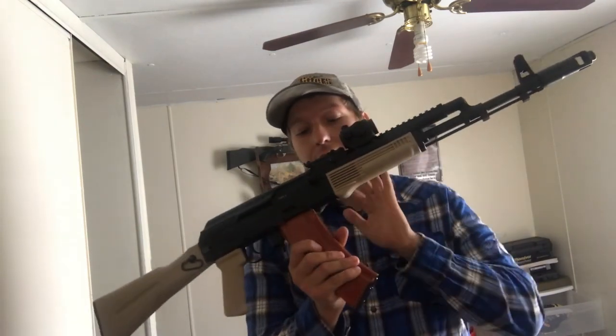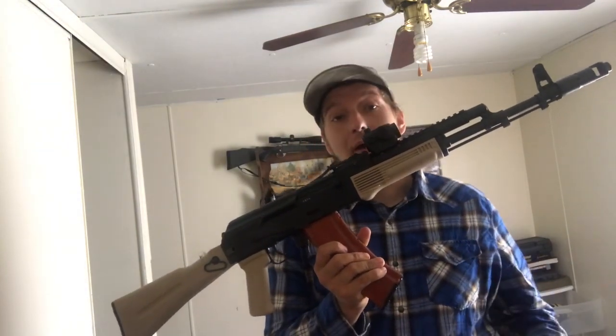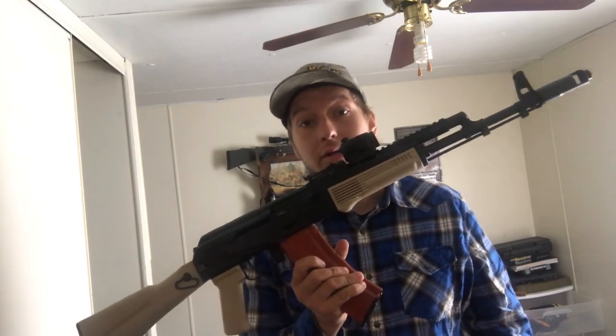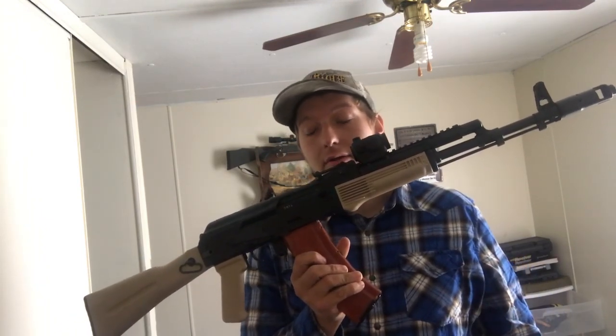In the future, we will do another update on this gun down the line. And next time we'll probably get some long range shooting footage. We'll also shoot some groups on camera at 100 yards and see how it goes and everything like that.